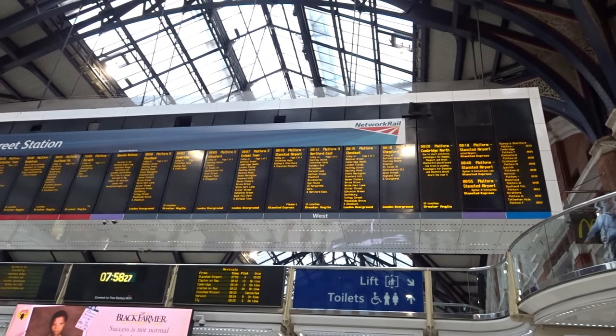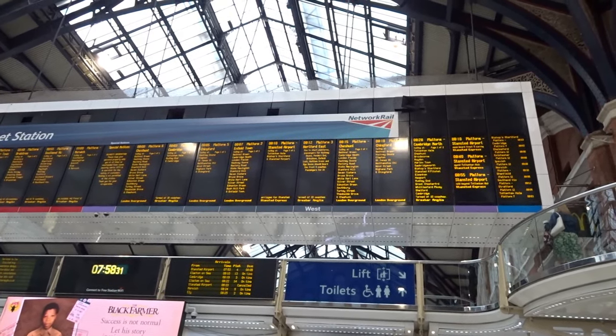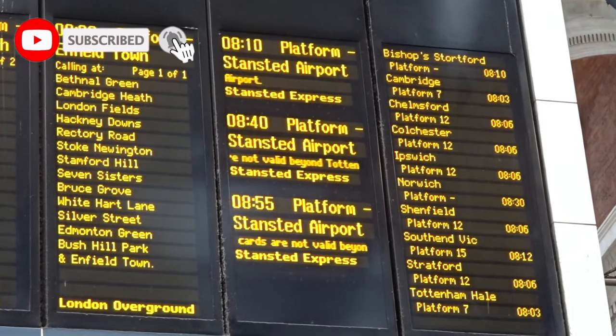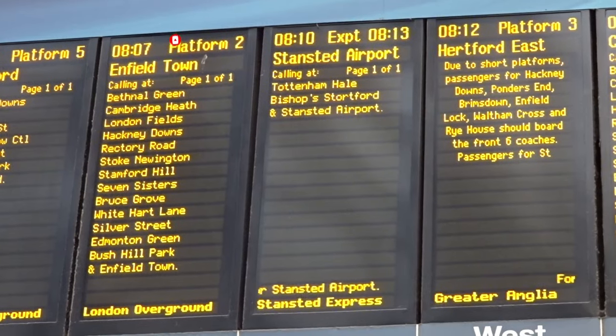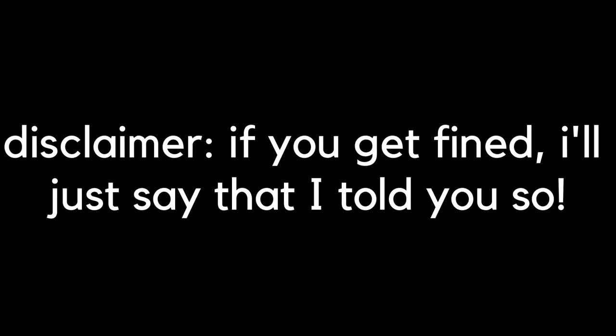Down at platform level, there's a big display showing train times for all the mainline trains heading from here. To the far right, spot the section showing trains towards Stansted. We'll be focusing on that. But first, you'll need a ticket, and I'm gonna place a disclaimer right here.